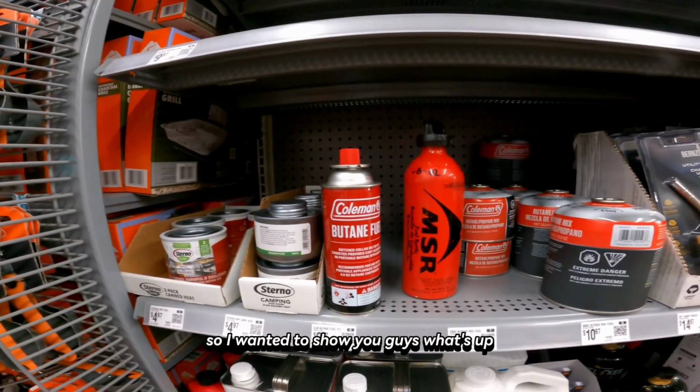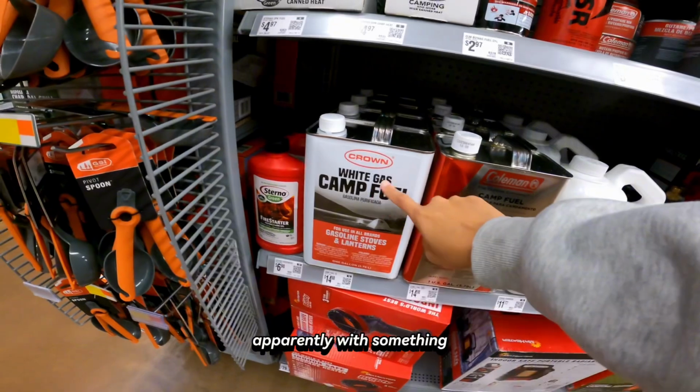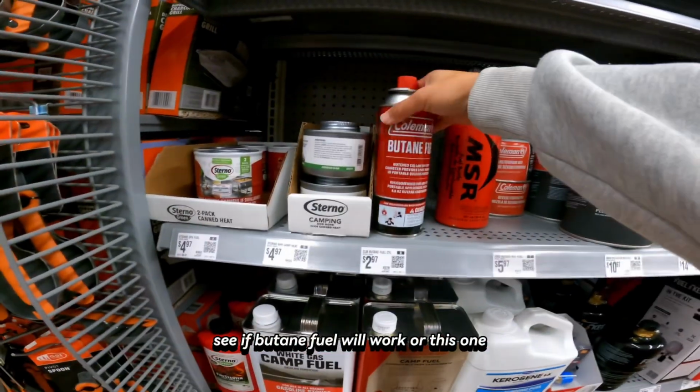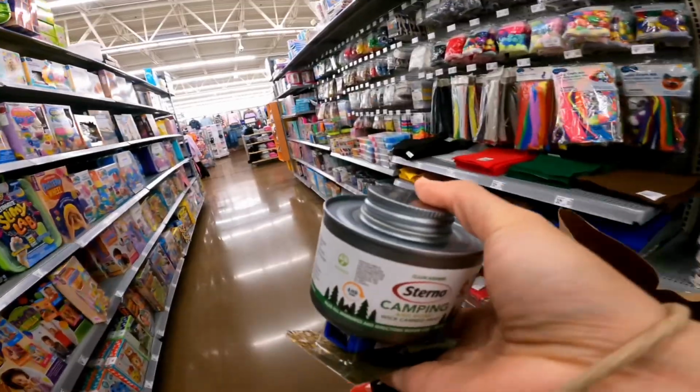So I wanted to show you guys what's up. This is the bottle that I have to fill, apparently with something called white gas, but I don't need this much. I'm gonna do research to see if butane fuel will work or this one.